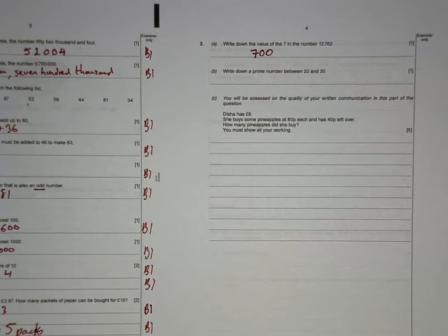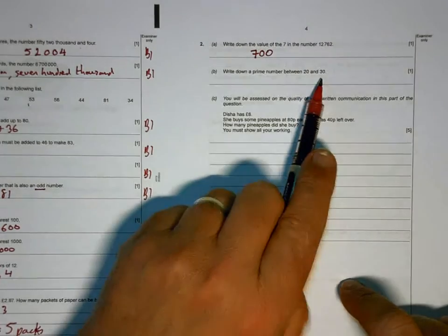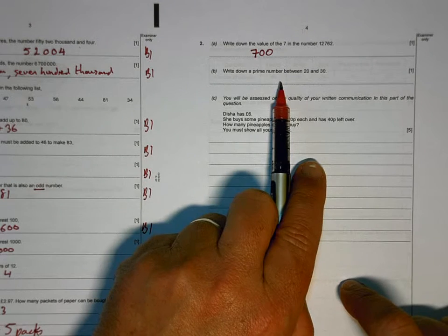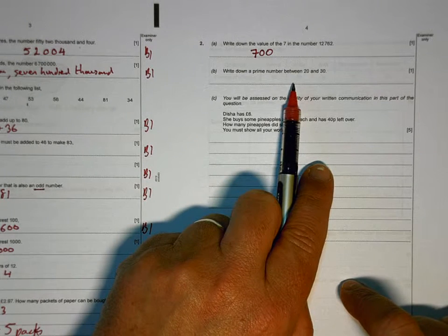Write down a prime number between 20 and 30. So prime numbers are numbers that only have themselves and 1 as factors. So again, that means they only live in their own times table and the 1 times table. The only even prime number is 2, so any other even number isn't going to be prime because 2 goes into it. So we can eliminate all the even numbers between 20 and 30 and focus on the odd numbers. Well, 21 isn't prime because 7 and 3 go into it.